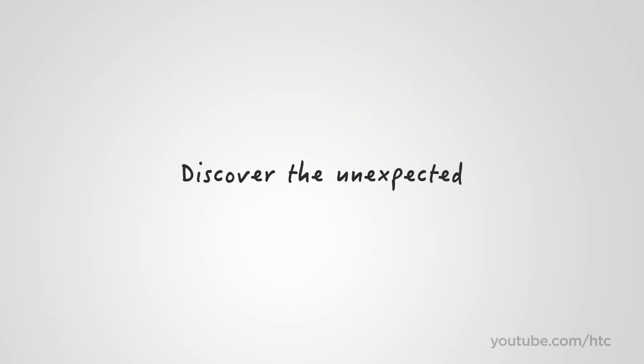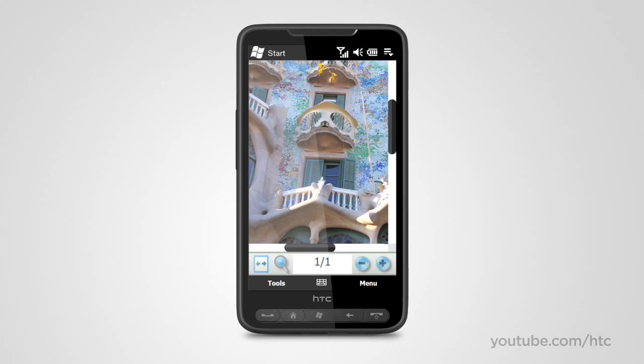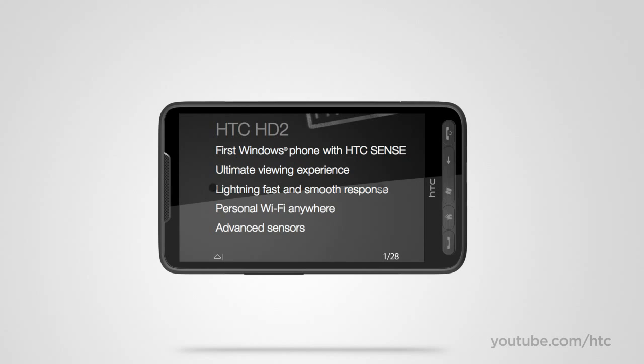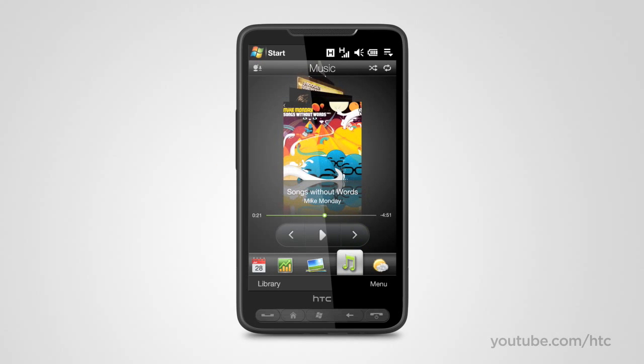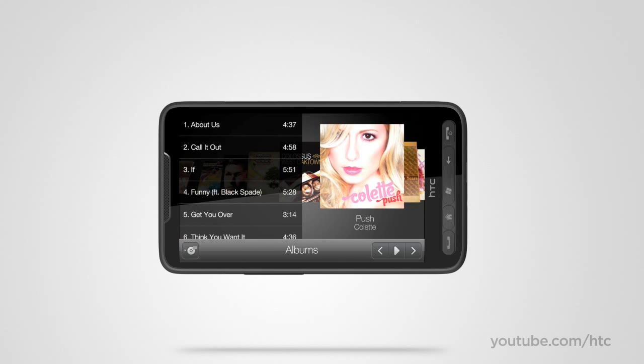Some things on the HTC HD2 are much better experienced than mere words can explain. You may not care about terms like capacitive touch or 1 GHz processing, but what's important is the experience of lightning-fast, smooth responses as you zoom in and out of documents, browse websites, or navigate through menus on the HD2. Your tunes come with you wherever you go. Just choose the album and find a song to fit your mood.